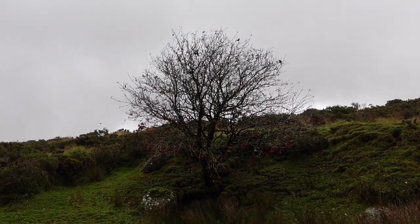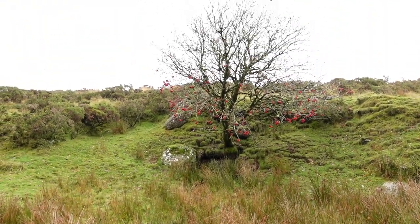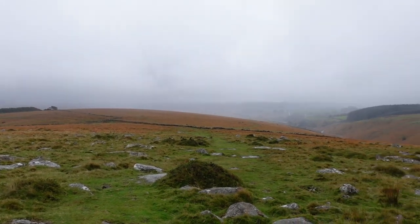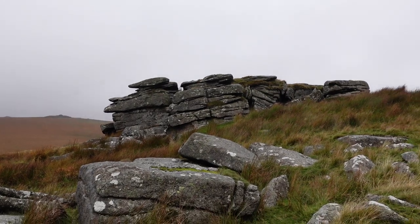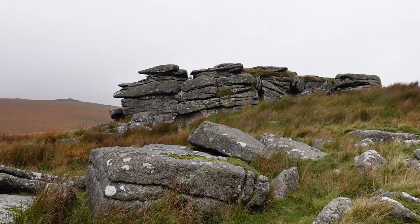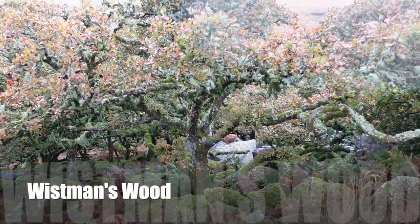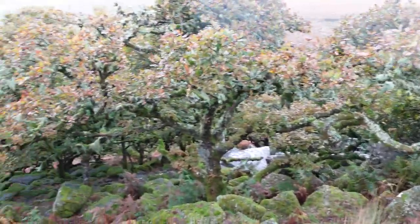The bird just landed. So we went up a little hill. We have reached the top of the hill, and here are some stone graves. I'm not sure if it's called like that, but yeah. Let's look behind it. We arrived in Wistman's Wood. With stones.